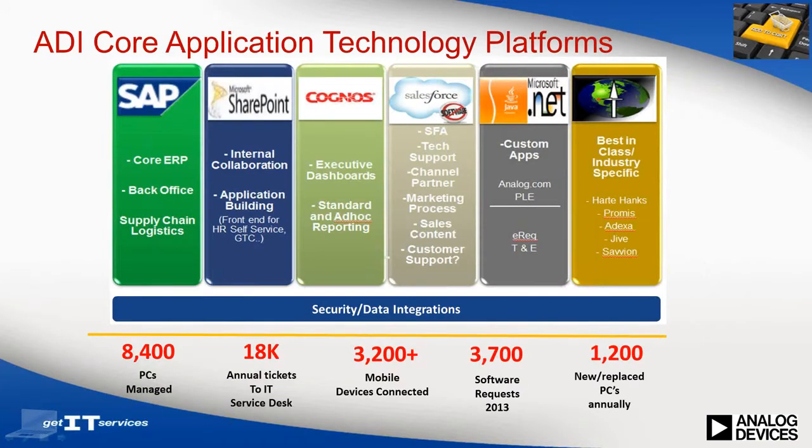Corporate IS here consists of about 250 employees and contractors in a mostly centralized model with some IS personnel located at each of the major manufacturing sites. Historically, most of the focus has been on our enterprise applications, engineering needs, our external website, analog.com, and the infrastructure to support these. And like most IT organizations, we're very stretched.